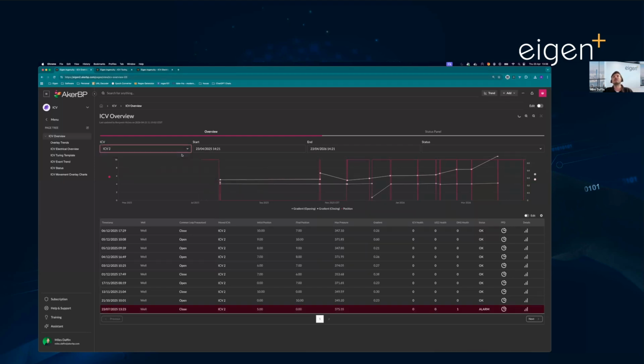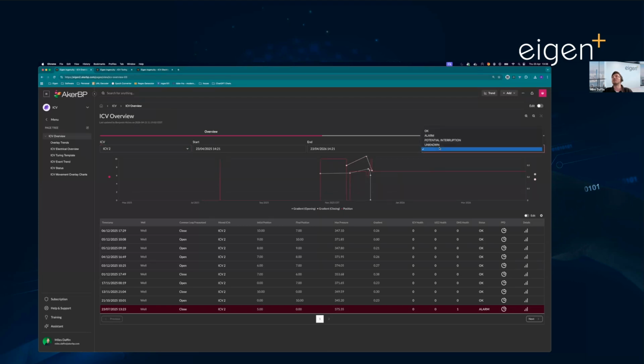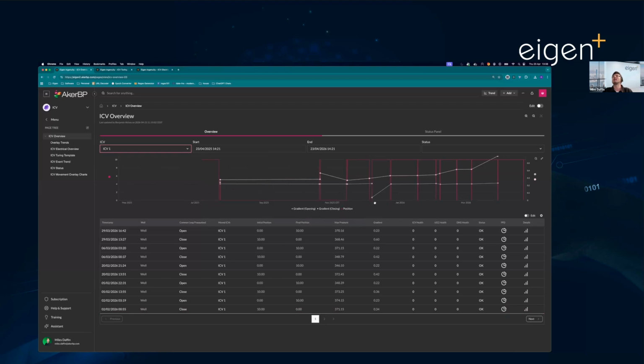So if I just open ICV2, you can see that the dashboard is driven by filters. It's essentially a control group, what Denise showed. So up here, I can filter on the ICV and on different statuses. So if I just look at ICV1 and we think, okay, well, I'd like to analyze this small anomaly. This took place on the 6th of December, 2025. So down here, I can scroll down.